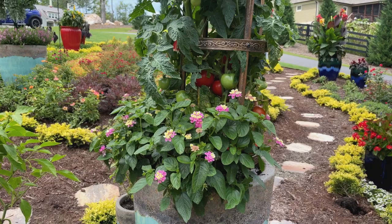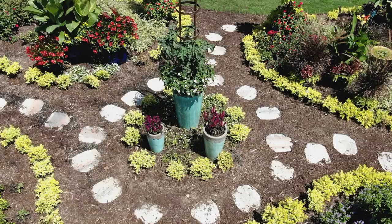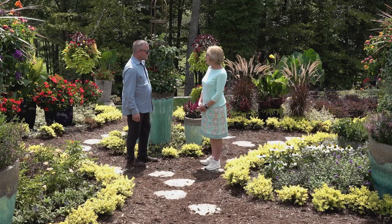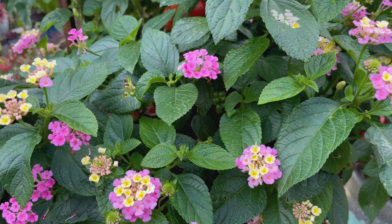Once again, the circles could be a lot of different sizes. This one is about 6 feet wide. This circle is larger. It's about 8 feet wide. But when you get close up to it and you see the beautiful pottery that's in it, you can see why we put that much space into the circle. It's a wonderful way of creating that focal point.